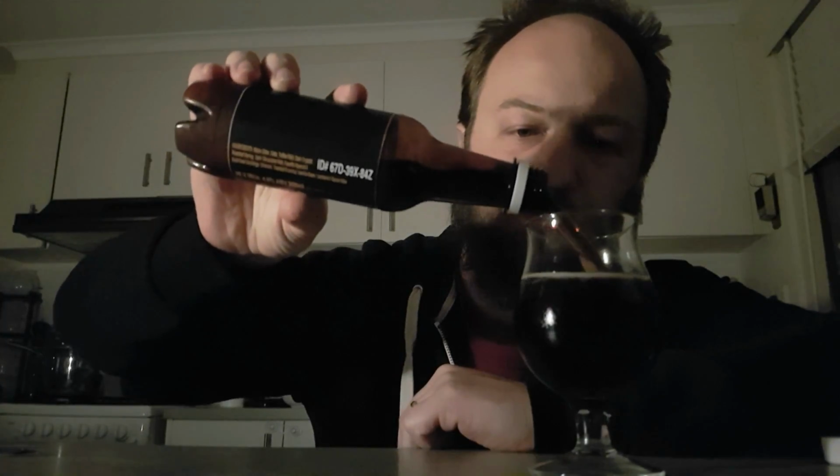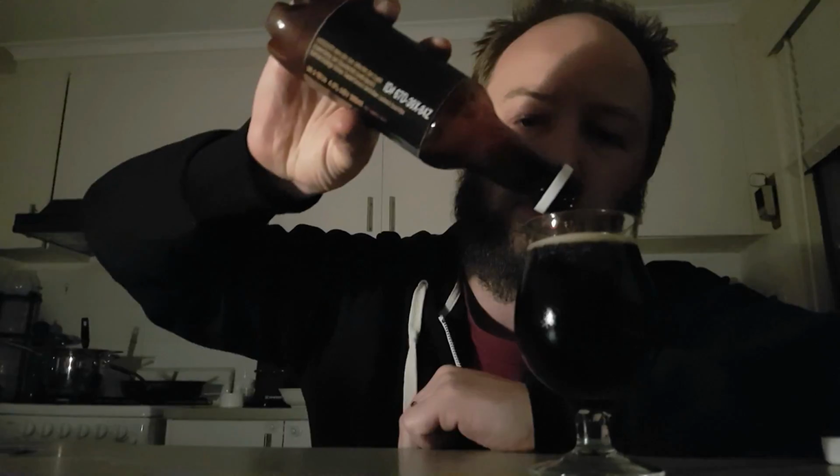So I'm going to give that a moment to warm up, and I'll finish this. Sorry, it's probably off camera. It looks like it's not bottle conditioned, so I can tip it in, or I'll just live dangerously and whack the whole thing in. So yeah, cheers to the person who brewed this beer. I don't know if you can even see it. It's quite a dark label. But yeah, I will come back with my final thoughts.